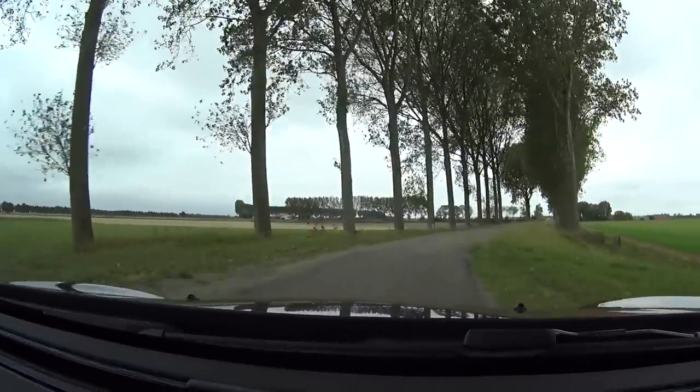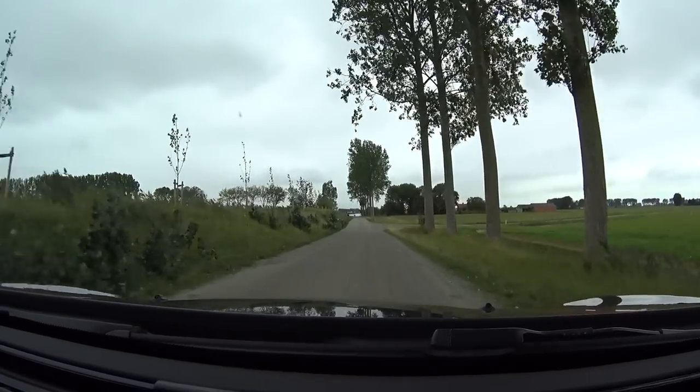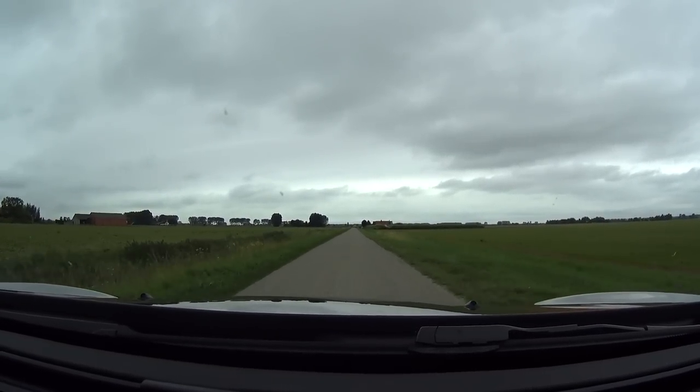So final impressions of the car. I have to say, I'd buy one tomorrow. I'm not saying that because I'm on a Mini press trip, I like my Minis. This is a very fast Mini. Yeah. It's put together really nicely. I think the styling is absolutely spot on. And it goes like a stabbed rat.